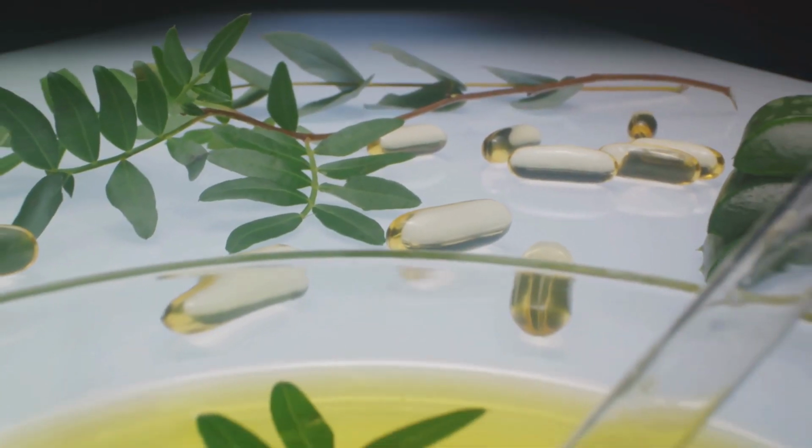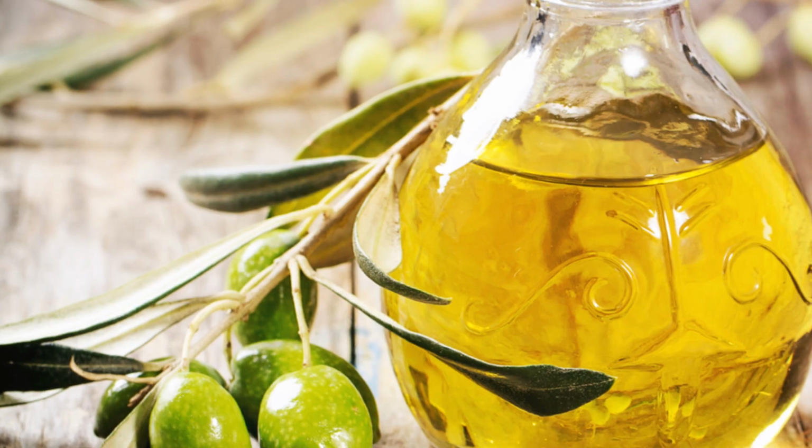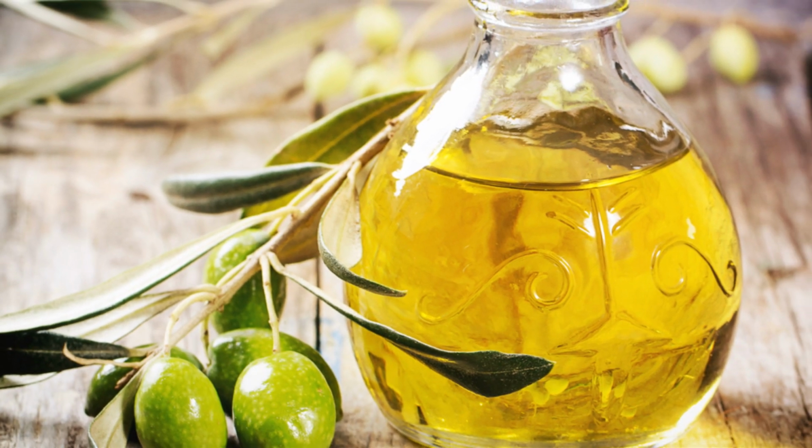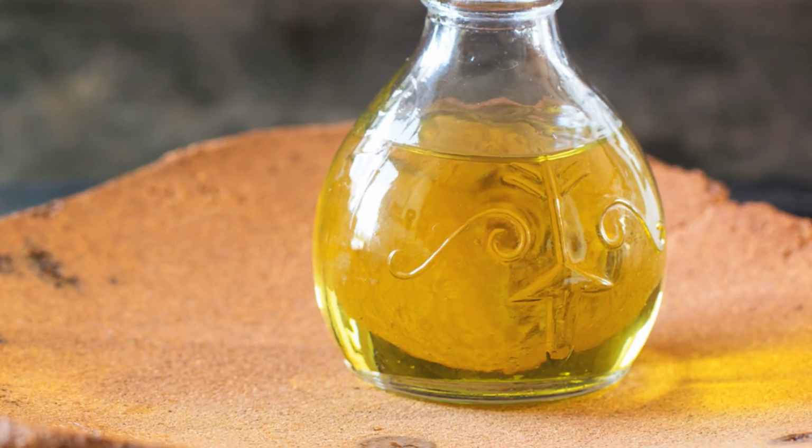The oil also has special applications. It can be used as a lip moisturizer, a nail hardener, and even as a soothing massage oil. So it's a multi-purpose beauty product. Before you rush off to buy your bottle of grapeseed oil, here's what you need to know.